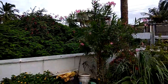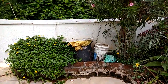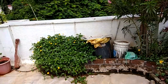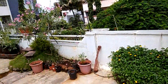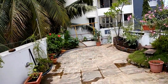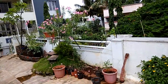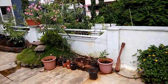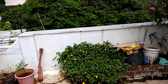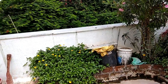I've started to use most of the manures that I prepare myself at home, just trying to make this garden a zero budget garden, to reduce the cost of maintaining it. Surely it requires an initial cost to build up the infrastructure, but for the maintenance, the manures, at least those should be possible to create at home.